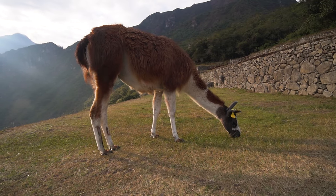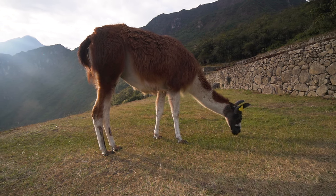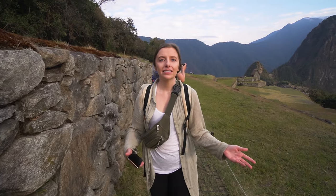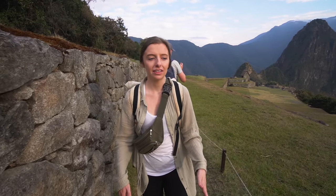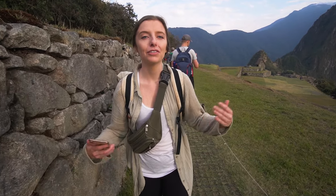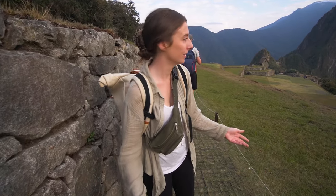This is already amazing. We've walked up to the terraces. Now we're going to the postcard spot. What I didn't realize is that Machu Picchu isn't the known name for this. The Incans didn't have any form of writing, so we don't know what they called it. It's just after the fact that we've started calling it Machu Picchu. Crazy. Which means old mountain.